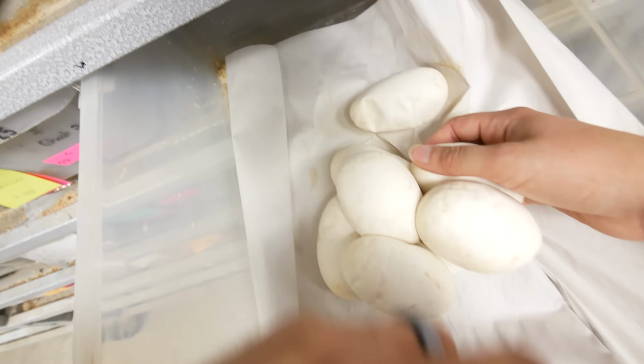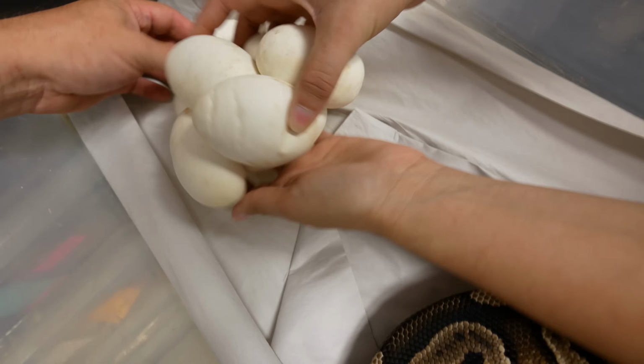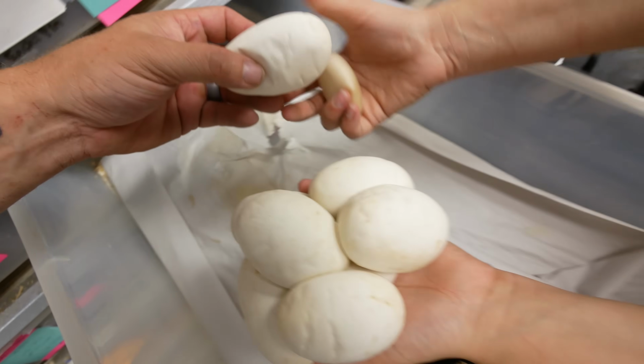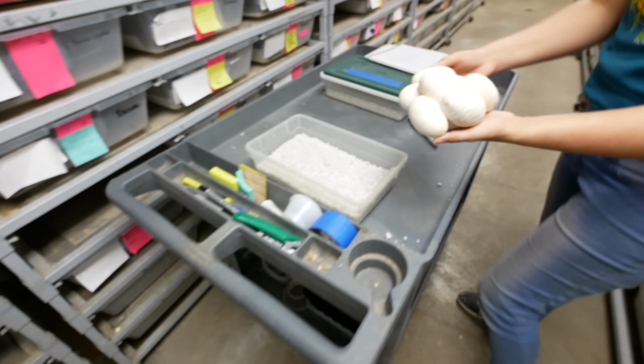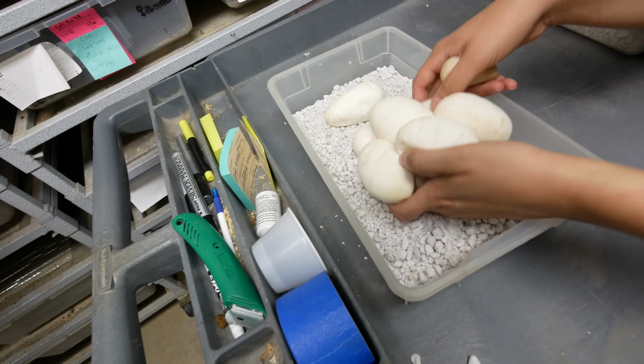There you go, sweetheart. Good job. Oh, look at that beautiful clutch of eggs right there. Really good. Oh, there's one little slug in there, but the rest of the eggs look really good. Let's see what we have here. 1, 2, 3, 4, 5, 6, 7, 8. All right, so 8 good eggs and 1 slug.